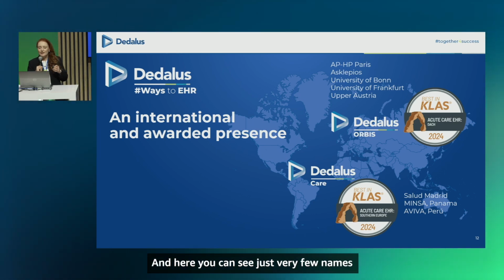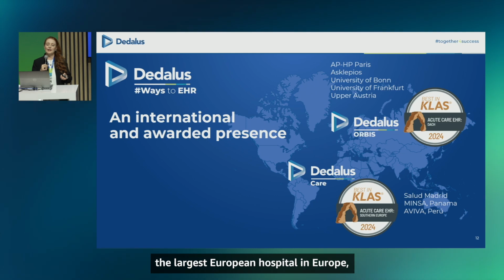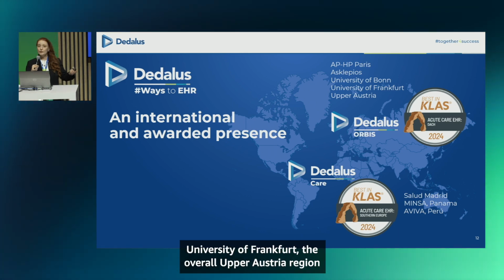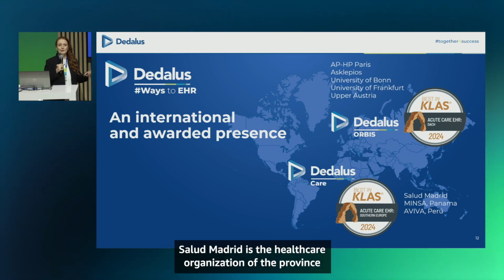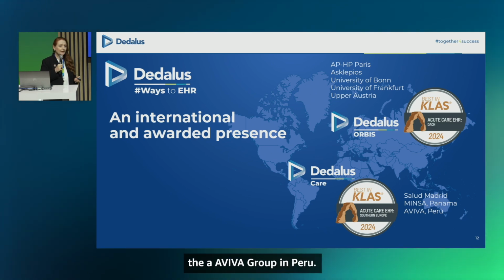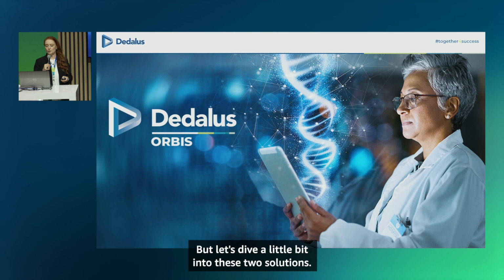And here you can see just very few names of our precious customers, from APHP, the largest European hospital in Europe, based in Paris, the Asclepios Group, University of Bonn, University of Frankfurt, the overall Upper Austria region. As well, for Dedalus Care, Salud Madrid is the healthcare organization of the province of Madrid in Spain, the Ministry of Health in Panama, the Aviva Group in Peru. So just very few names. But let's dive a little bit into these two solutions.